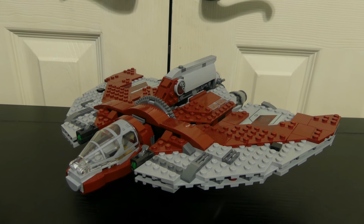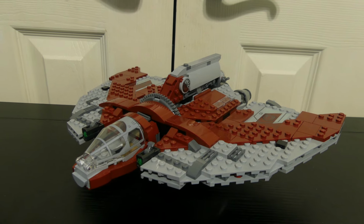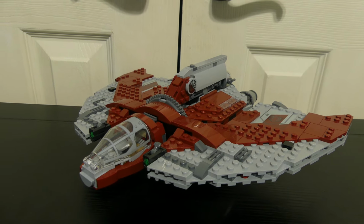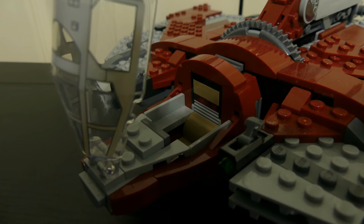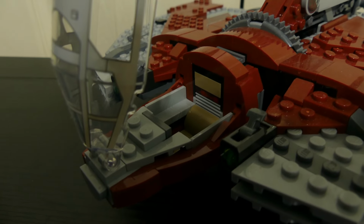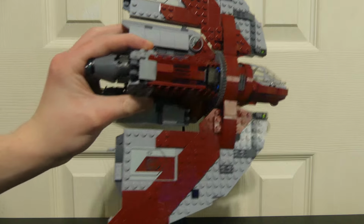And now the actual ship I have a few problems with. I think from this above view it looks really good. It's very accurate, and I think it just looks really good. But the cockpit I think is a little too small. I understand for the size and the price it can't be that much bigger. I just think it's a little small. And I like how it can spin and turn into its flying position.